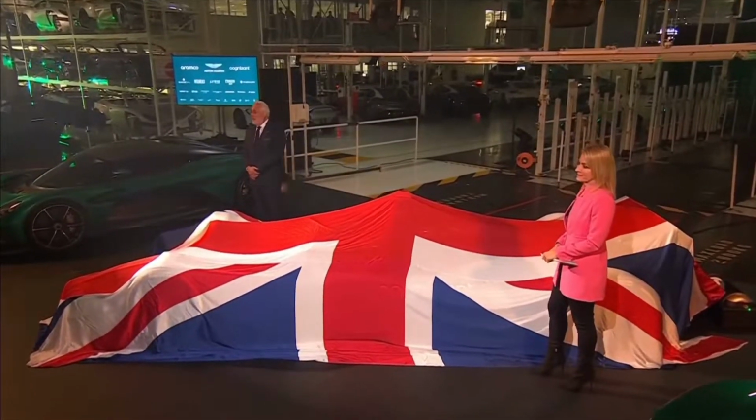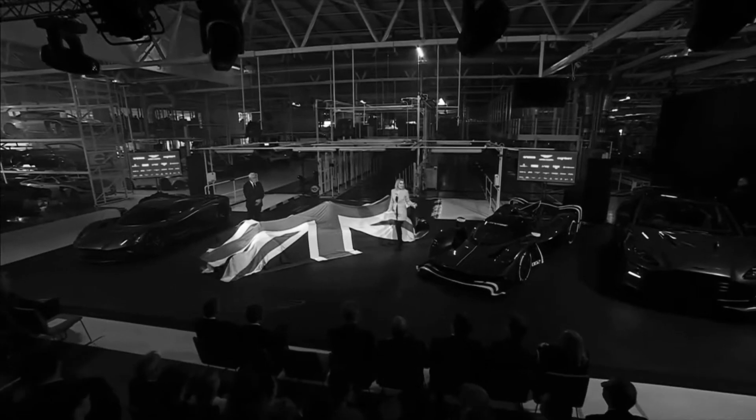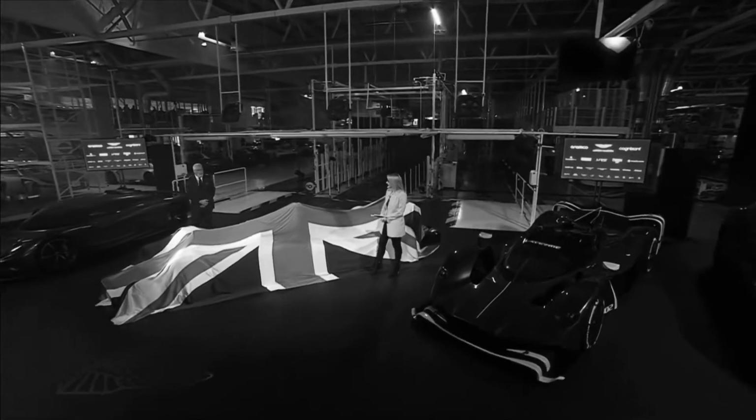Also, it took Aston Martin a long time to reveal their car because basically they had Lawrence Stroll waffling on about the team goals, like the cliche stuff. But the man looks so depressed. He doesn't want to be there. He looks like he wants to die. Someone needs to help this guy out and make him happy.